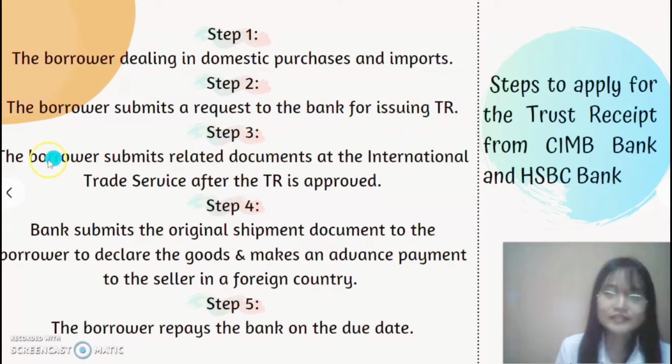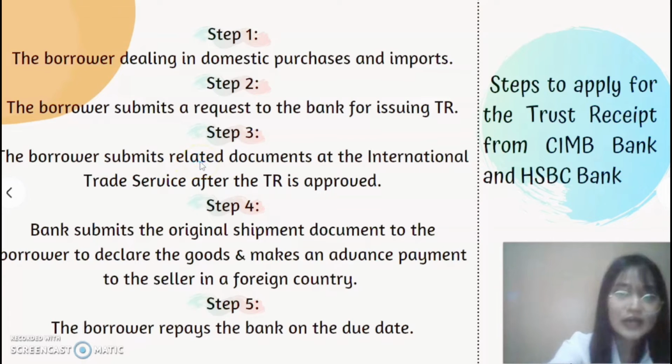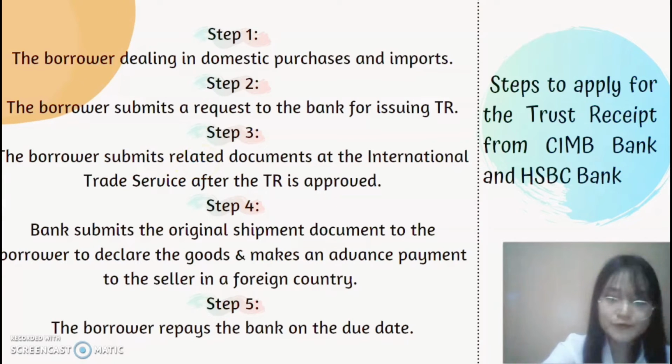Step 3. The borrowers submit related documents at the International Trade Service after the TR is approved, so that the bank can check the credit burdens and the conditions of credit line users. Step 4. Then submit the original shipment document to the borrowers to declare the goods and make an advance payment to the seller in a foreign country. Step 5. The borrowers repay the bank on the due date.